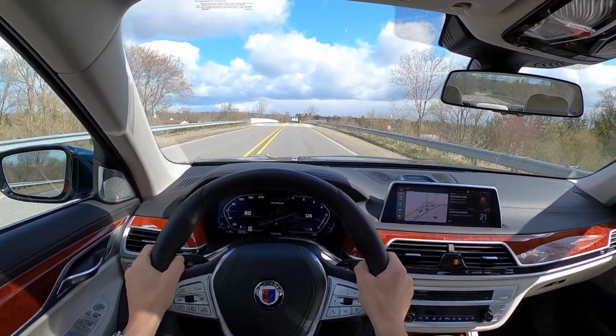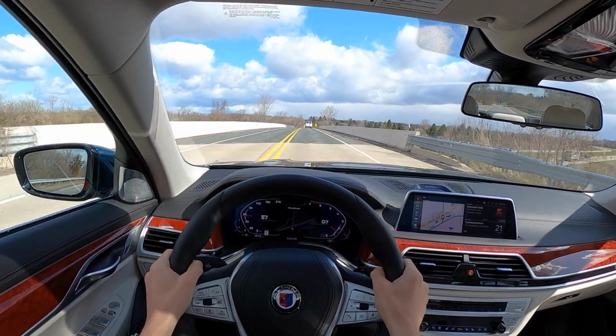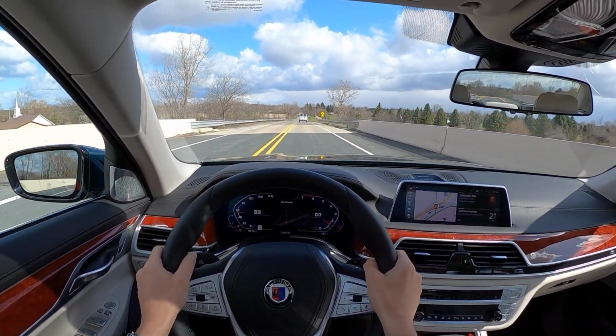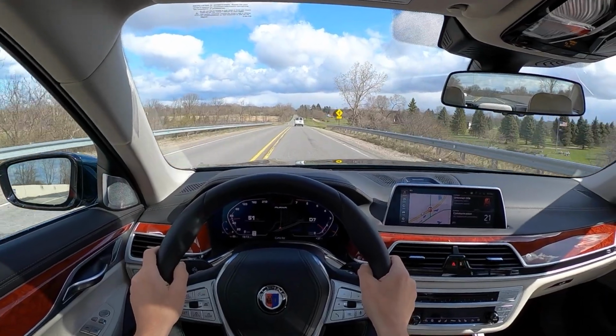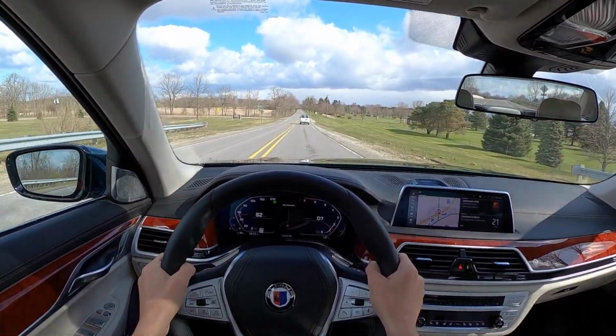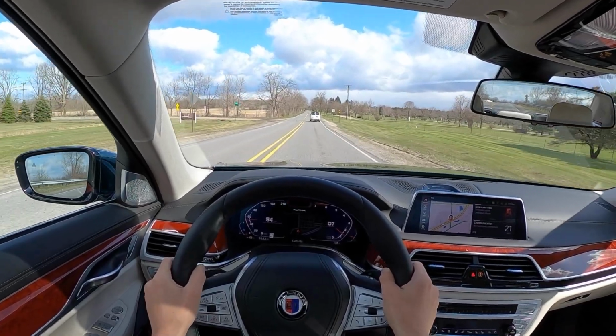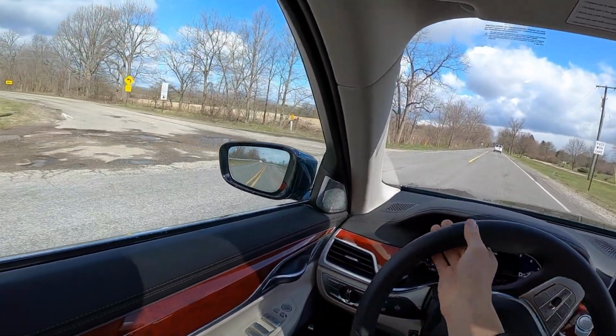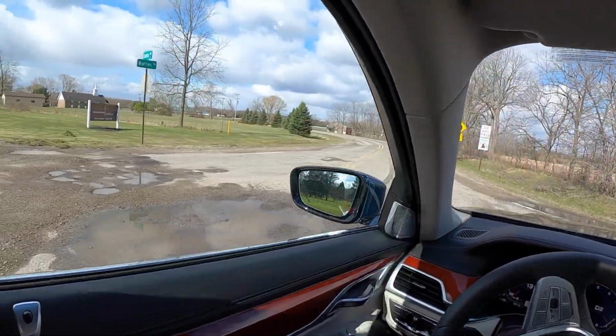And you have no sensation of how fast you're going, aside from the massive shove in your back from the acceleration and just a subtle V8 rumble. This is definitely one of those cars that's a little bit too fast for American roads. This would be much more at home on the Autobahn.